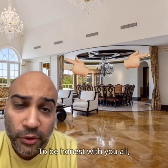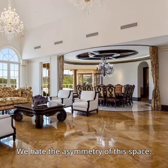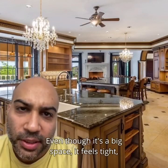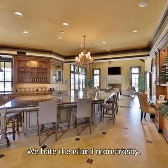To be honest with y'all, this is one of the worst things I've ever seen. It's deranged, unhinged, and it broke my brain. We hate the asymmetry of the space. Like, you look over here and it looks like that, but this way it's open like this. We hate the feel of the kitchen. Even though it's a big space, it feels tight, and we'd want it to be more open. We hate the island monstrosity.